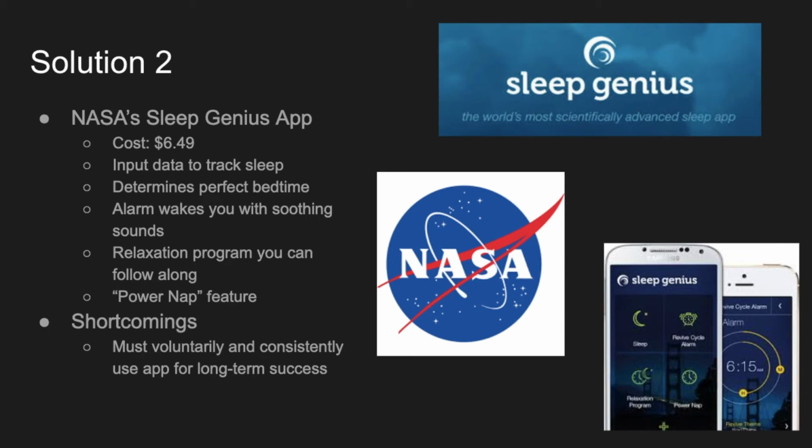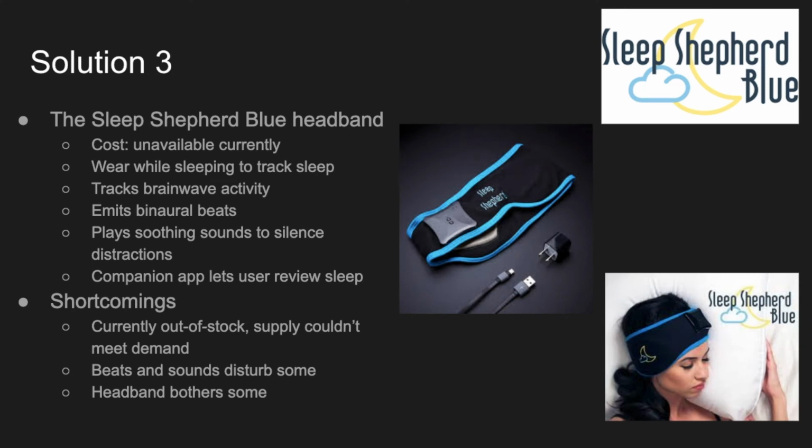Solution three for insomnia is the Sleep Shepherd Blue headband. Unfortunately, the headband is currently unavailable, and I am not sure why, although it seems that supply could not meet demand. This device is a headband that you wear while sleeping to track your sleep. It tracks brainwave activity, emits binaural beats, and plays soothing sounds to silence distractions. There's also a companion app to let the user review their sleep and understand what changes they must make in order to have a better sleep cycle and actually get rest.